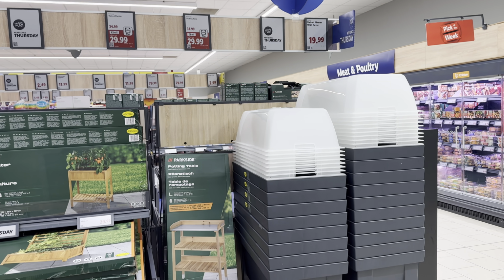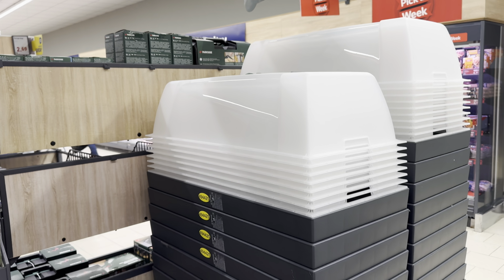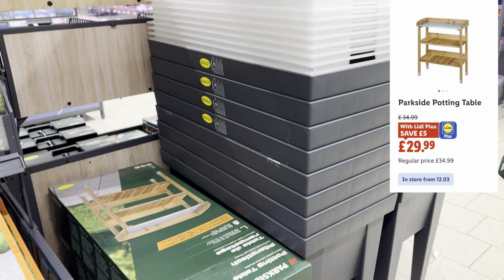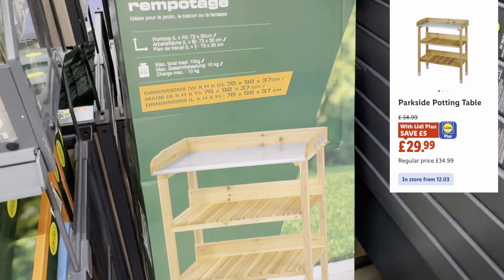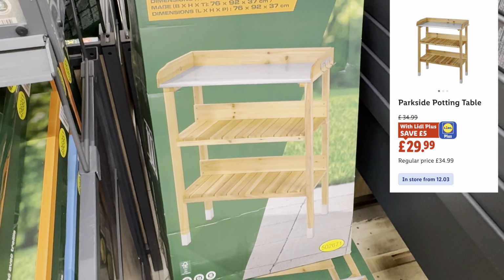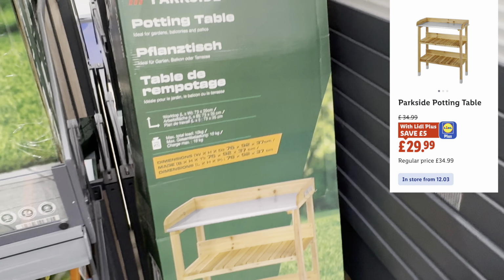I think I've saved the best two things till last. The first one was actually on my list, and it was this potting table. This was £29.99 with a Lidl card, and it had a galvanised metal top, some extra hooks for tools, and what I really liked about it is that it had the galvanised feet at the bottom, which helps stop the wood rotting if it's sitting on wet ground, so it went in my trolley.